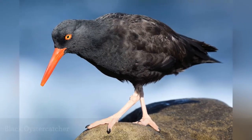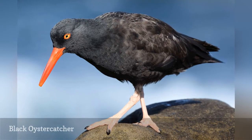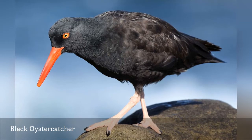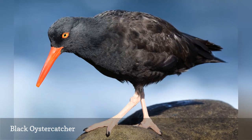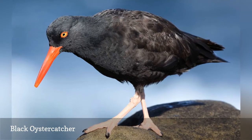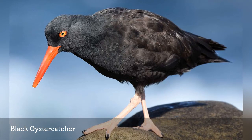The black oystercatcher, Haematopus bachmani, is distinctive not only for its all-black plumage and bright orange-red bill, but also for its industrious foraging on rocky beaches. These birds are typically found in pairs or small groups and may be seen along any part of the California coast, though they're less common in the southern part of the state.